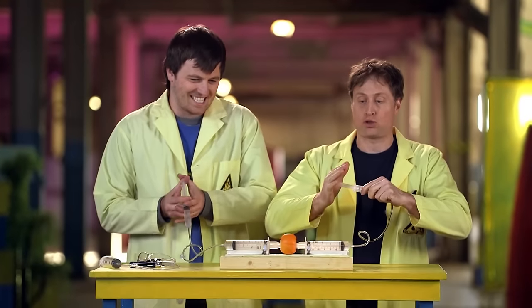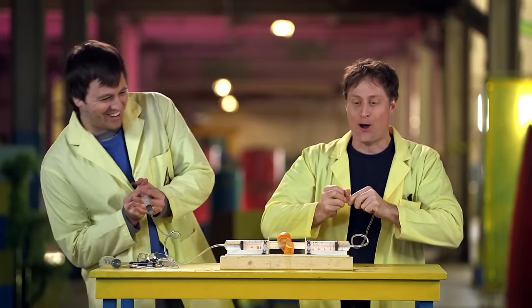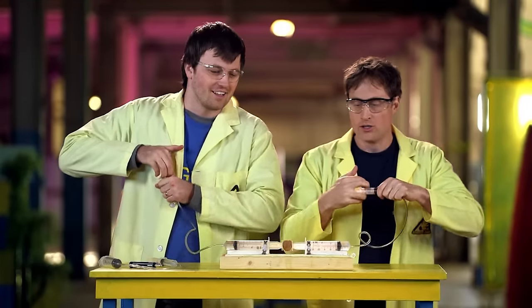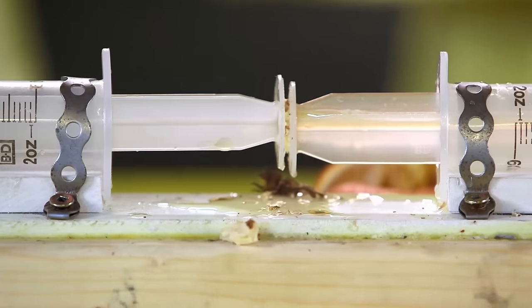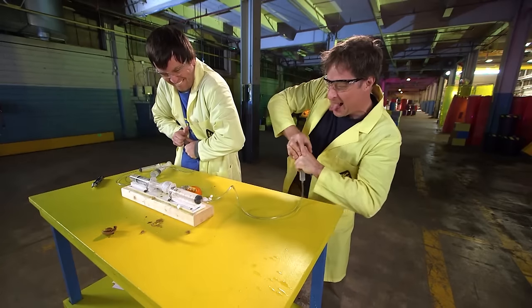Ooh, how about an orange? 1, 2, 3. We squeeze down and... Then we tried a walnut. Are you allergic to nuts? I am not. 1, 2, 3. When we tried a golf ball, we reached the limit of what our plastic syringes and our hands could do.